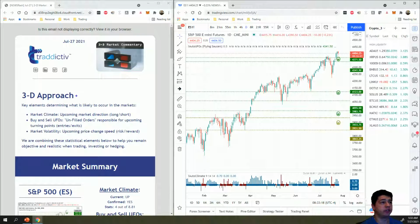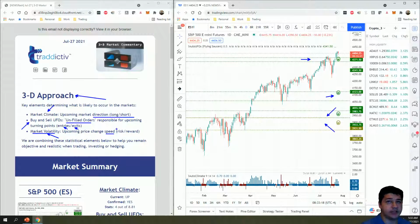We'll be looking at the 3D market approach. We're looking at a couple of things here: market climate, buy and sell UFOs, and market volatility. The market climate is giving us that market direction. Should we be looking for long or short opportunities? Unfilled orders, the proprietary software we use in the system here, these flying saucers, the auto UFOs, are responsible for entries and exits. And then, of course, market volatility, figuring out what the speed of movement might be in that particular instrument.